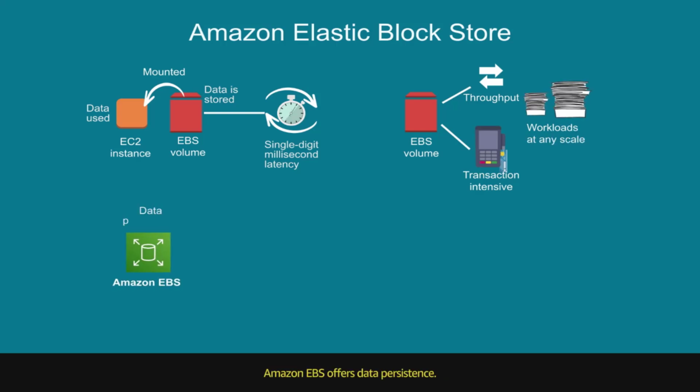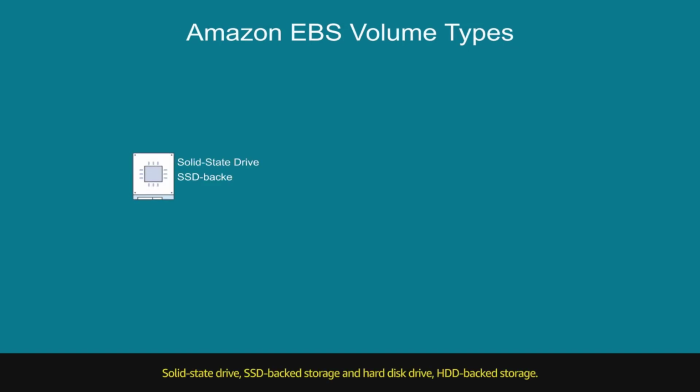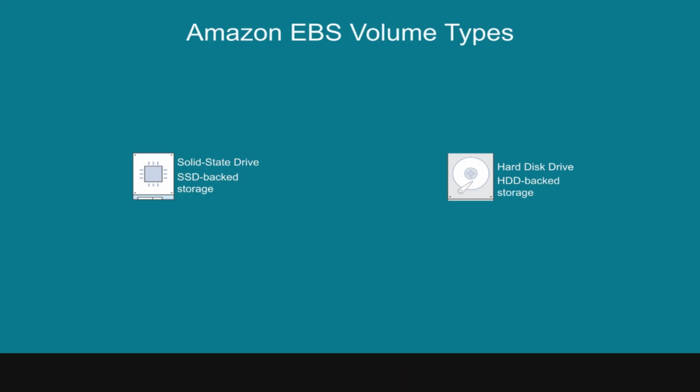Amazon EBS offers data persistence. All the data on the attached EBS volume remains available even after you stop or terminate an Amazon EC2 instance. Amazon EBS provides two major storage volume types: solid-state drive, SSD-backed storage, and hard disk drive, HDD-backed storage.